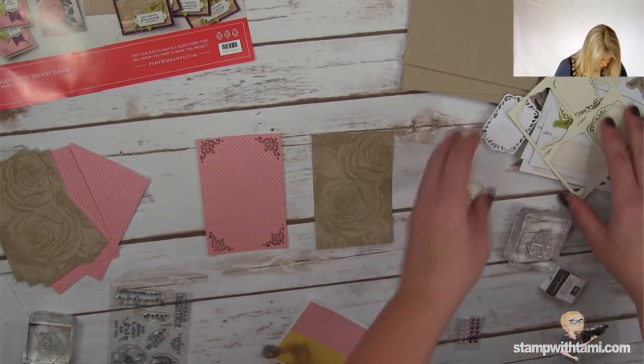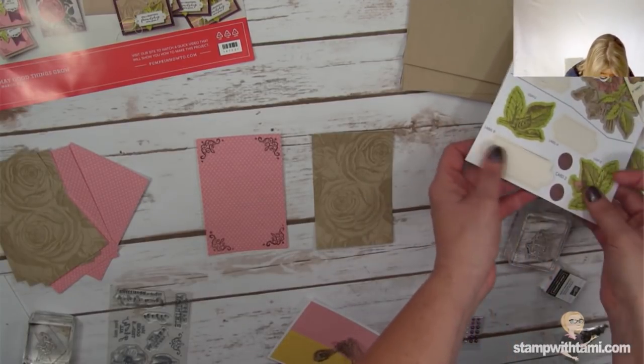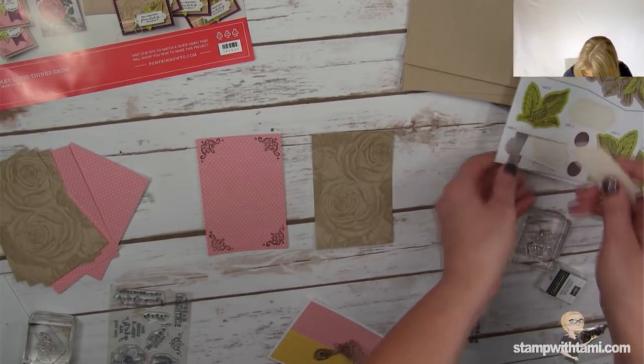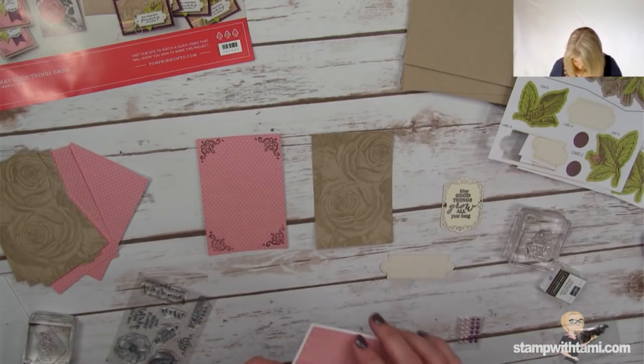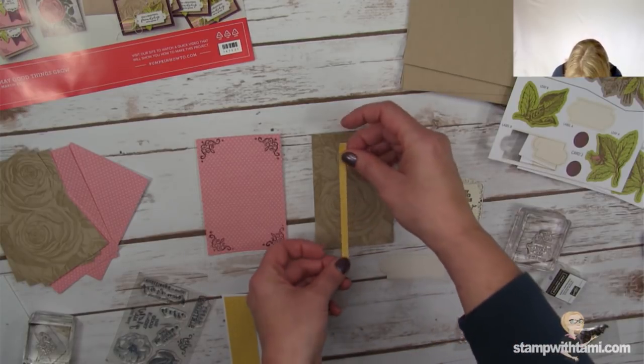You know what? Let me just go ahead and stamp a sentiment. This one is for card B. We'll just go ahead and stamp a sentiment for that one and just roll with all of them, right? That one's got some strips on it that go across.